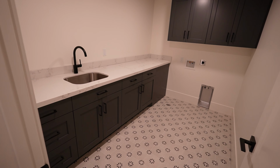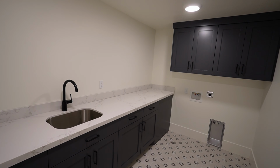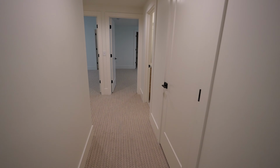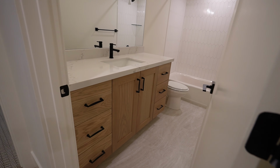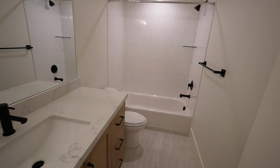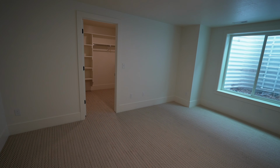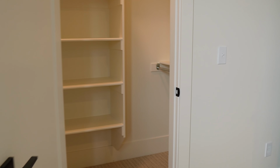And here is that third space that you can do laundry. This is the biggest laundry room in the house with a massive counter space, a sink, cabinetry, and a nice tile floor. Continuing on, we have storage. We have another bathroom, finished again, very similar to the other bathrooms throughout the house. This bathroom is a little more standard in size. It's a 5-foot wide bathroom with tile on the tub surround. And then the final bedroom in the house with yet again, more windows and this large walk-in closet as well.